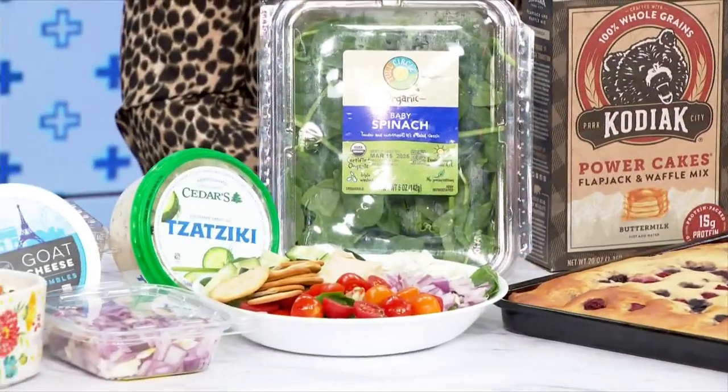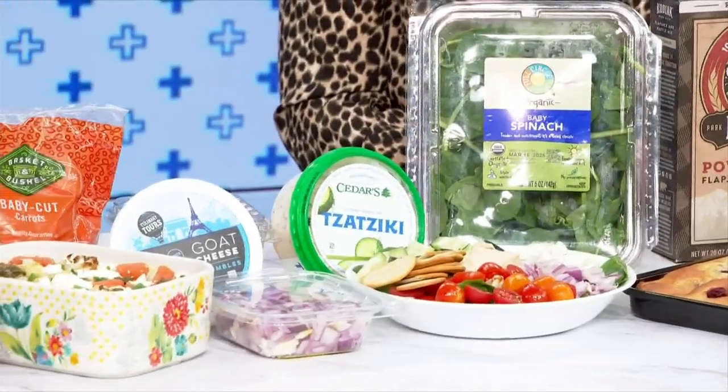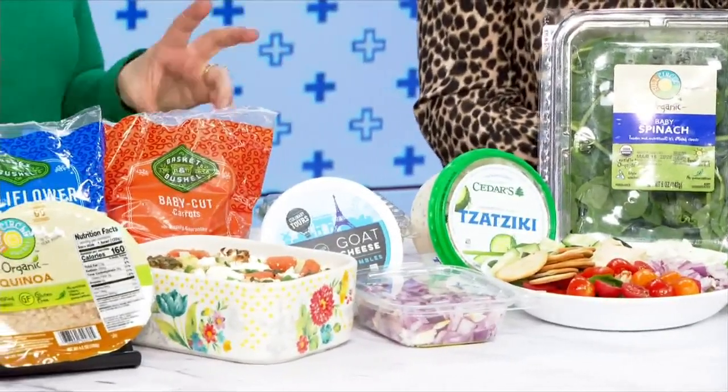All of these are super customizable. That's what I love about these recipes. You can add in whatever protein, whatever vegetables. It's really a mix and match situation. So you don't have to be a short order cook. You can have the basic ingredients so that everyone can add whatever toppings they like.